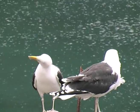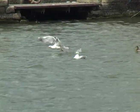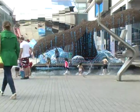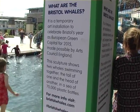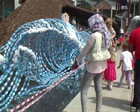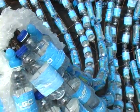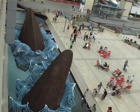Time to move to the city, in this case Bristol, home of the Matthew, where there's plenty of rubbish if you know where to go. Plenty of plastic as it happens, but all in a good cause, an attempt to show the problem with large, almost lifesize whales in a sea of 70,000 plastic bottles. For the green city of Bristol, it's a memorable show. Especially for children, those plastic users of the future.